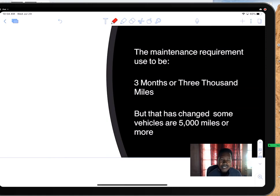The maintenance required used to be 3 months or 3,000 miles. Now you go to 5,000 miles on some oil changes. It's probably synthetic oil.